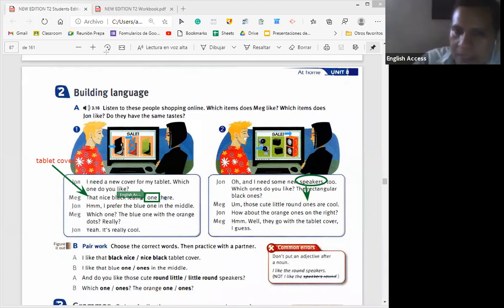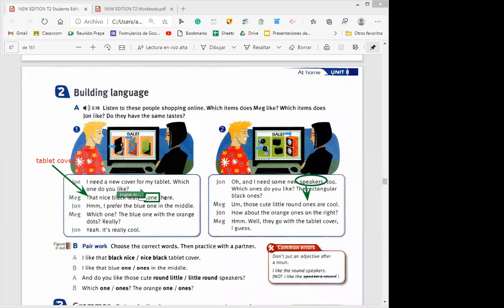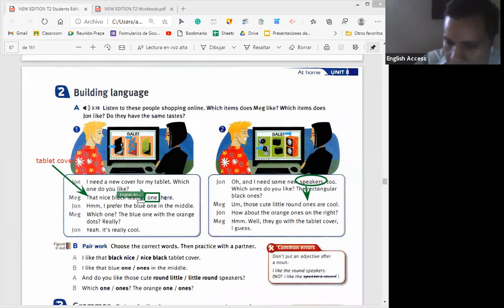Now, what is the difference? Ones. The difference is that it is plural. Singular and plural. Exactly. Very good. So when you talk about singular, the tablet cover, you say one, the leather one, and when you talk about plural, ones. Right? Excellent. So that's for you to notice what we are talking about.